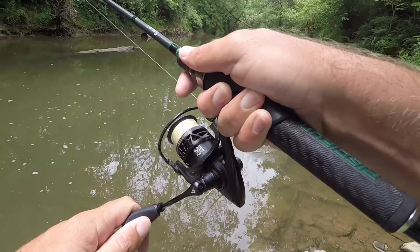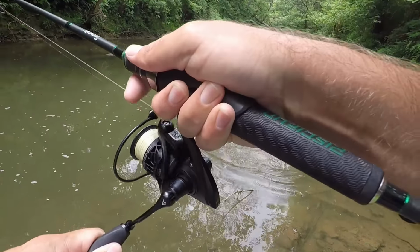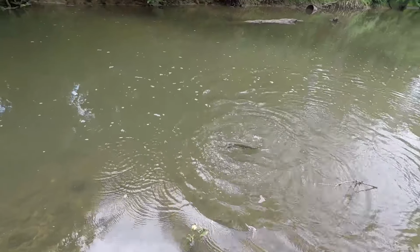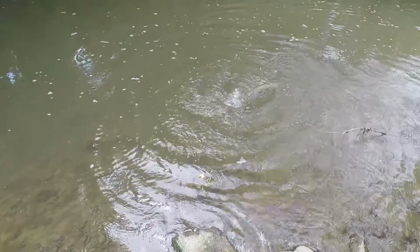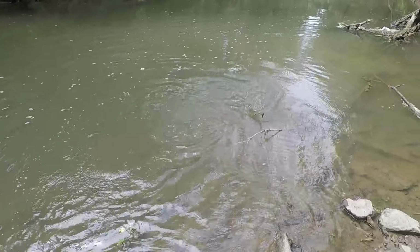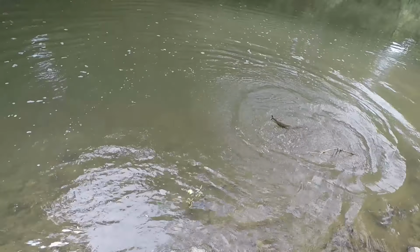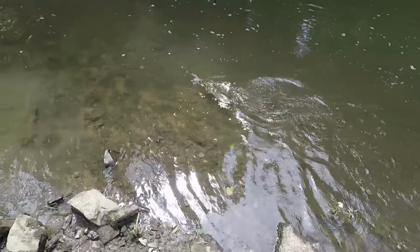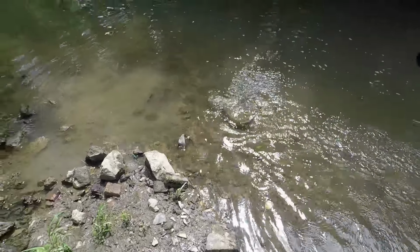I got a guy. He's probably barely hooked. I saw him laying there and I threw it right in front of his face and twitched it a couple times. Yeah, he's hooked. As long as the hook holds, he's not gonna cut my line, I don't think. Check that out though, that's cool. Man, those things are mean.